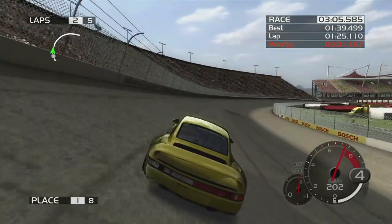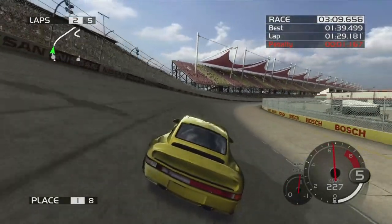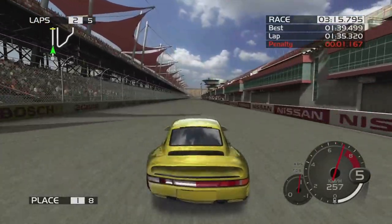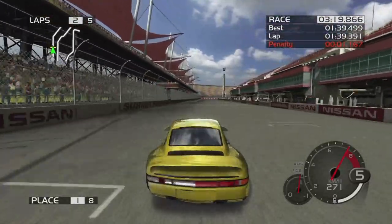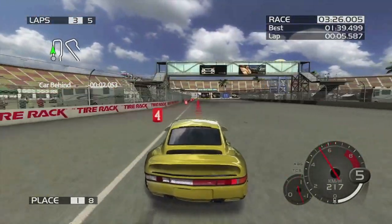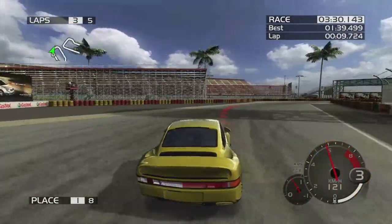It's not going to be long before we're not actually really going to see cars like this in racing games. They're all going to be electric. I got no problems with electric cars, but in video games, they're just not exciting. Like, in real life, sure, the acceleration is just breathtaking. But in actual video games, not really that exciting.